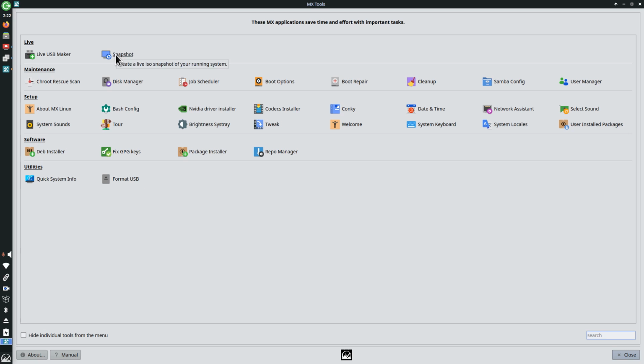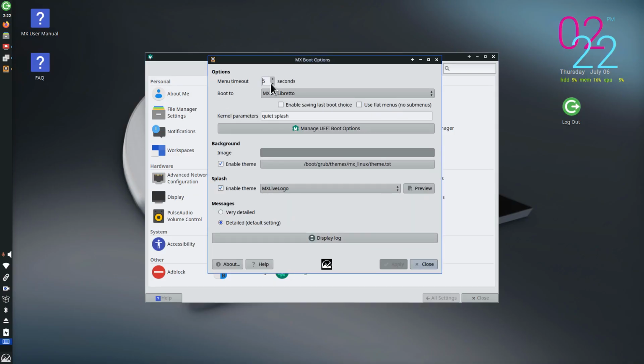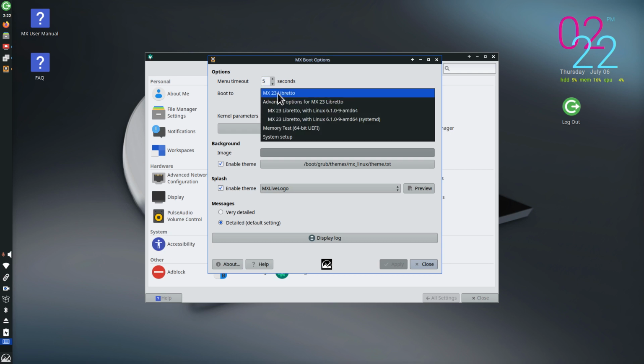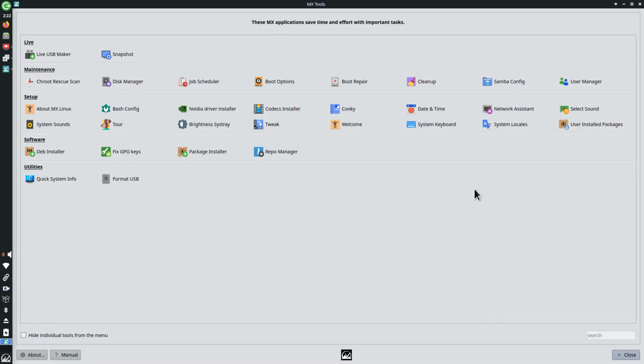So the snapshot tool has been revamped, and if you are going to use it, just give it some time to make a snapshot. For you folks that like dual boots and multi boots, you may want to look at the boot options. You want to increase the boot up time or the menu time when the boot menu is available. You can also go investigate what's the first device to boot into through this menu. Other than that, I'm going to close that and continue.